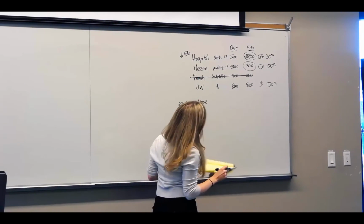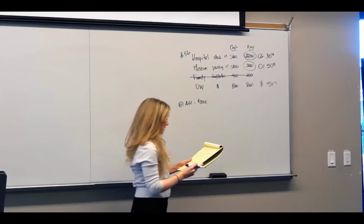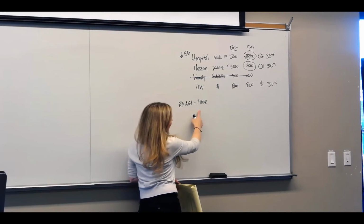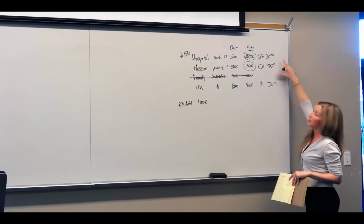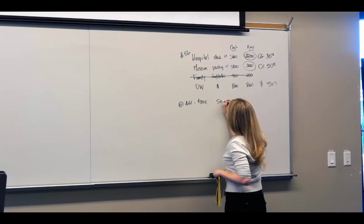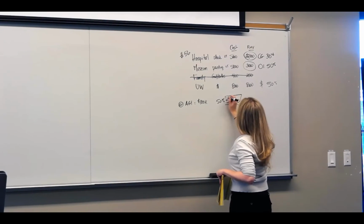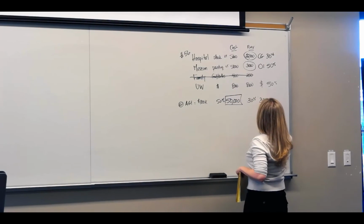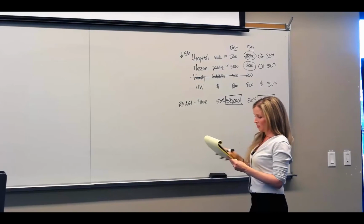The book might go about it in a slightly different way. Do it however it gets you to the right answer, but this is what I do. In Part A, they tell us the taxpayer has AGI of $100,000. I know I can deduct my contributions up to 50 and 30%. So I will take that AGI and take 50% of it, which is $50,000, or 30%, which is $30,000. Those are my limitations.